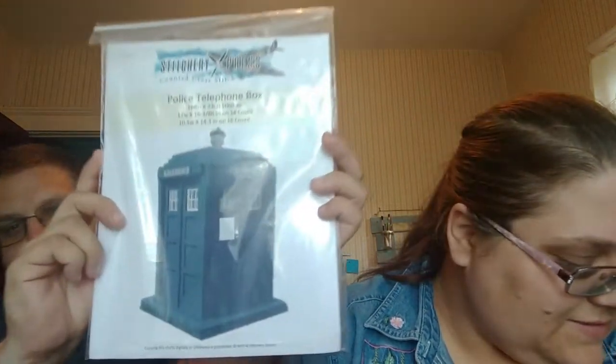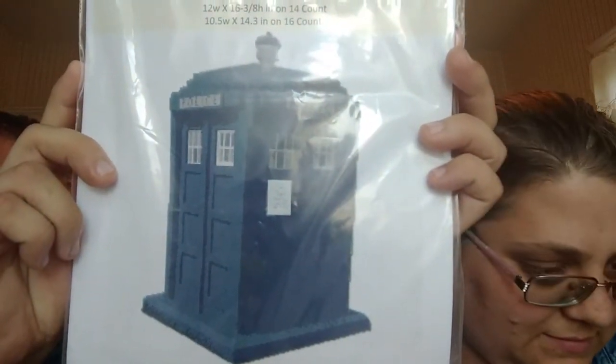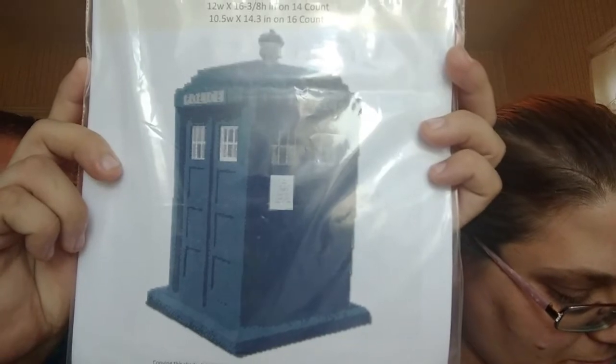Joe, my gift exchange partner, got me some wonderful things. Anybody know Doctor Who? It's the TARDIS. There we go. That's the TARDIS. If you don't watch Doctor Who, I'm not going to try to explain it to you. Oh, I forgot this one. Trying to explain time and relative dimension in space to someone who doesn't watch it is very difficult.